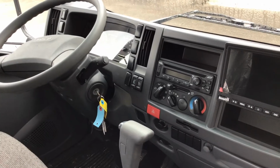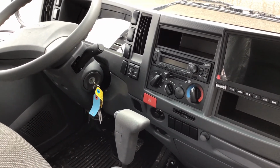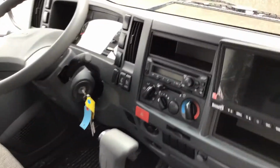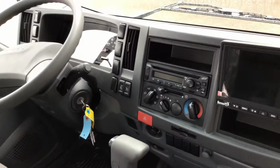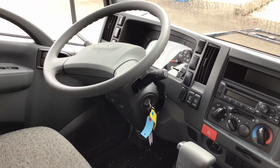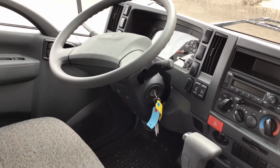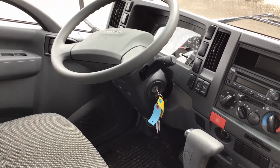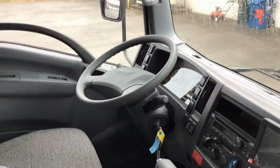All right, AM, FM, CD with Bluetooth. So over on the left side of the radio, you'll see that it has the area that you can plug in your phone. This also is Bluetooth, so you can talk over your phone, play your music. Very nice. Last but not least, it has a telescopic steering wheel, so you can raise and lower and forward and back. And other than that, I think we have covered this truck really well.